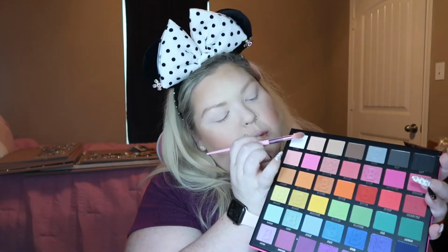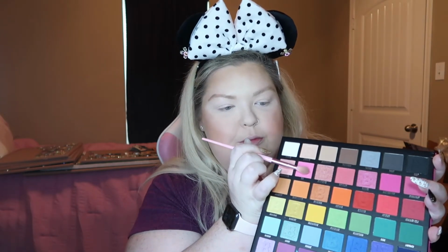Okay. So I think I'm gonna start with this color Tutu.